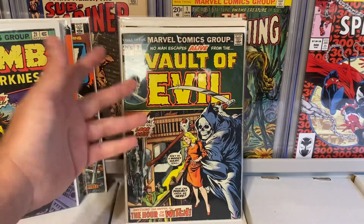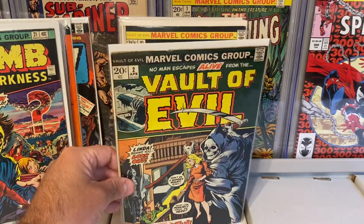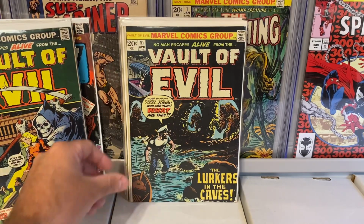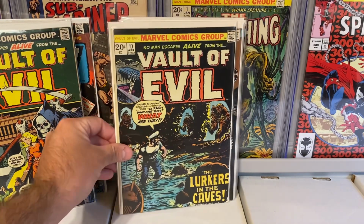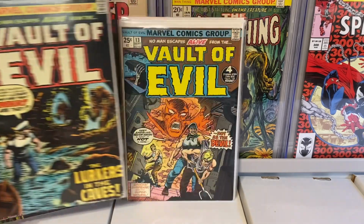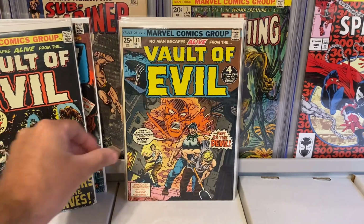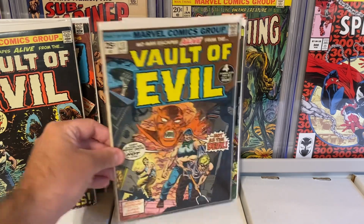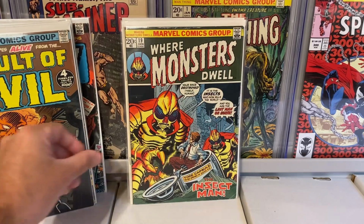These are all different Bronze Age horror runs that I collect. Tomb of Darkness, Vault of Evil, really cool. I got issue #10, great cover, nice looking book, good condition. We got Vault of Evil #13, just another one that I needed. Really excited about all these Bronze Age horror books.